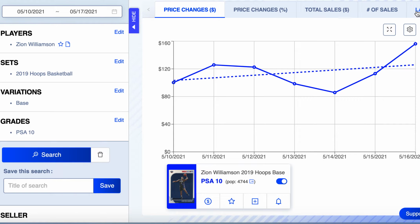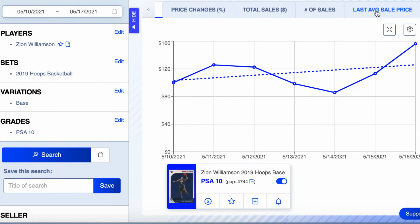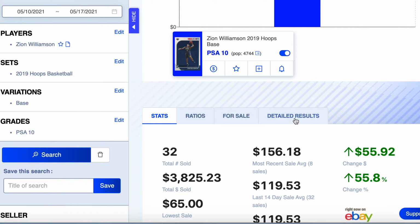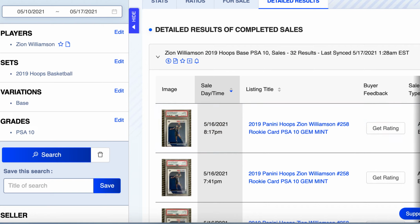Now, if we click this little button over here, latest average sale price, interesting. Let's go to detailed results because they'll show us the actual listings here.